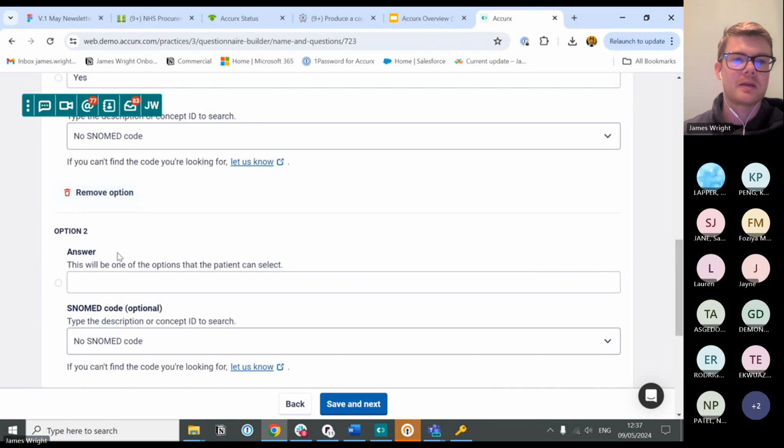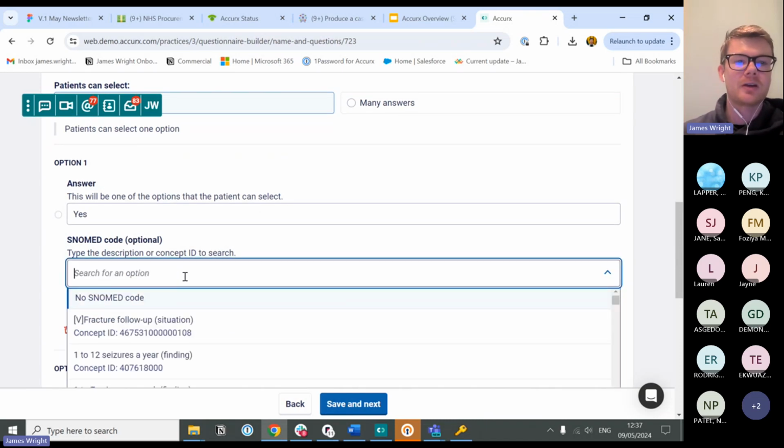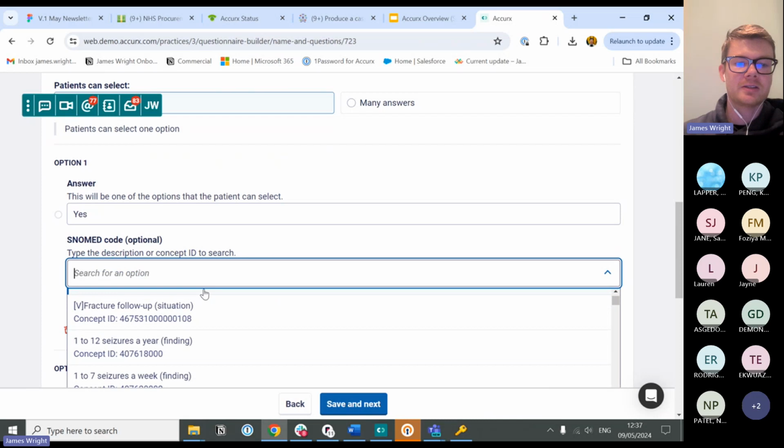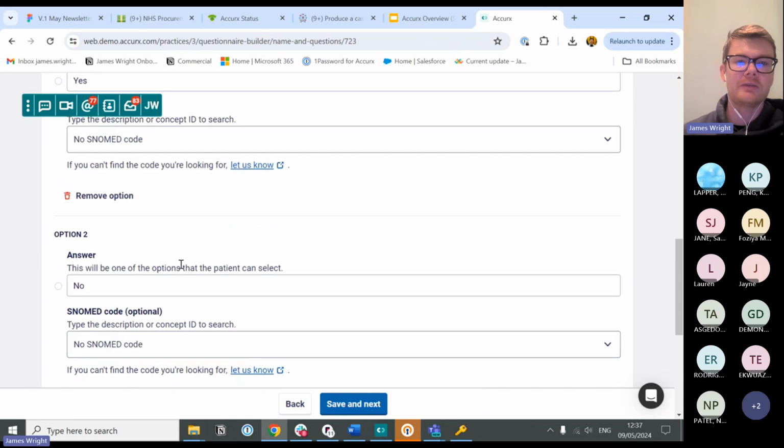Click yes. Option 2 would be no. And if you want to assign a SNOMED code, you can search for them here. I don't think there's any related to tea in this circumstance. I should probably look up one to do with dehydration, but I'm going to leave that at the moment. If there's a SNOMED code that's missing, you can contact our support team, and once a month we do an evaluation of what codes we can add into the product as well. So I'll leave this here for now.